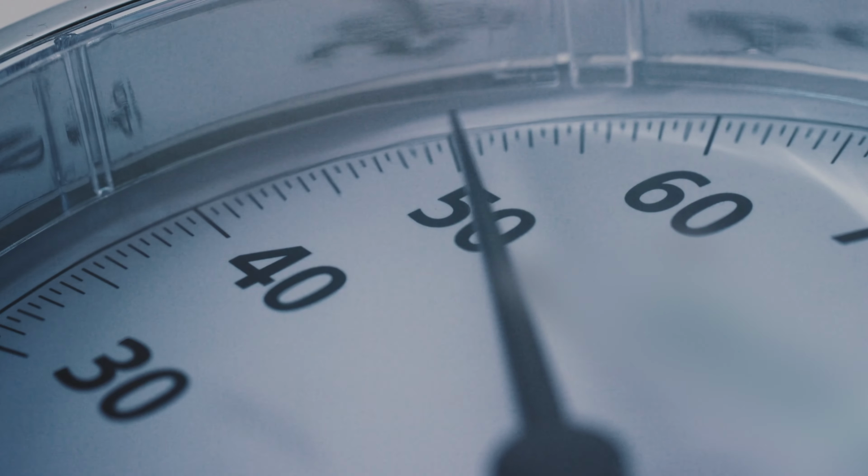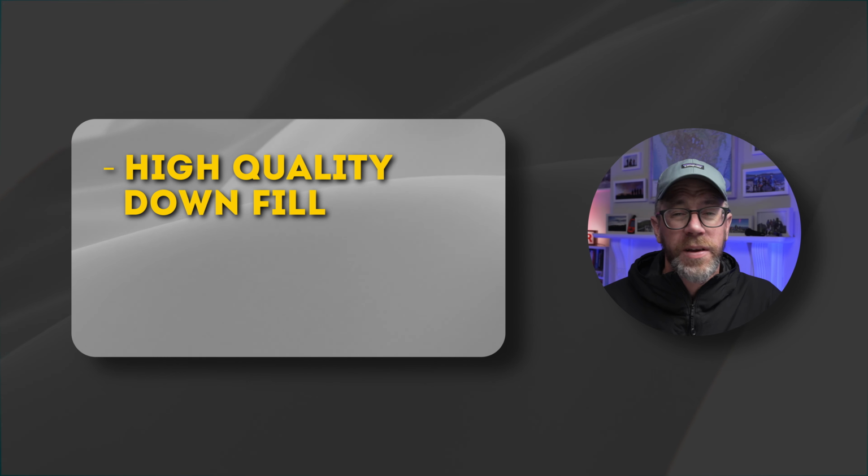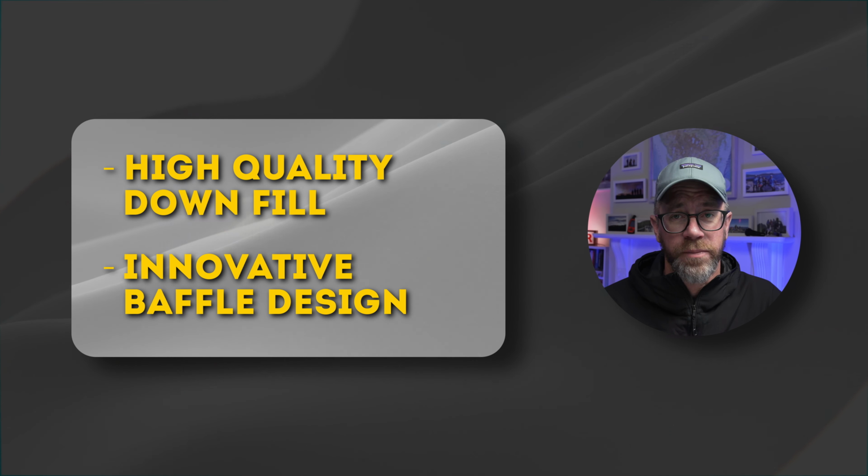Now mine, when I put it on my scales, weighs in at 655 grams, including the stuff sack and the little cords, the attachment system. That's about 1.4 pounds. But do not let that lightness fool you. I have found that this quilt really packs a punch in terms of warmth, thanks to its high quality down fill and the innovative baffle design. It always keeps me toasty in cold conditions.